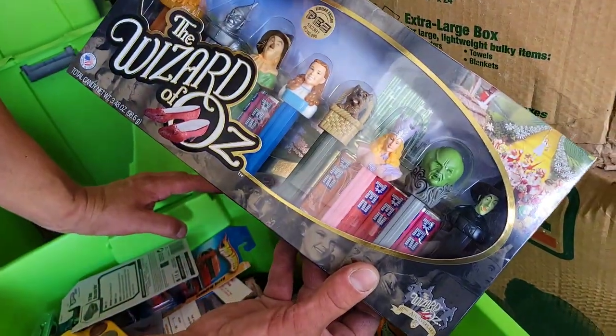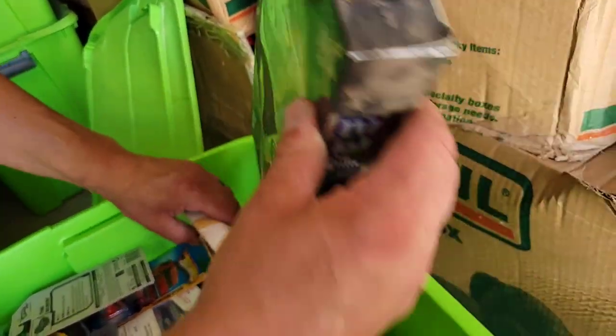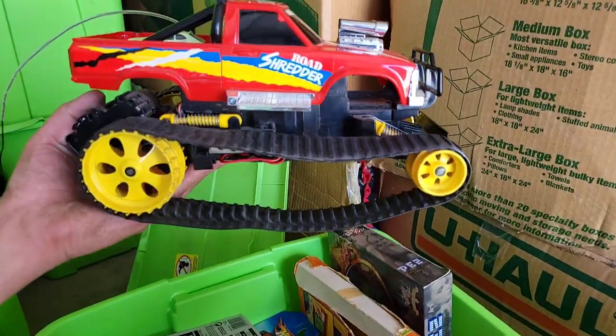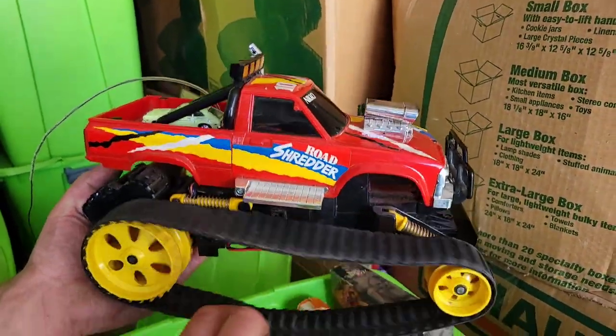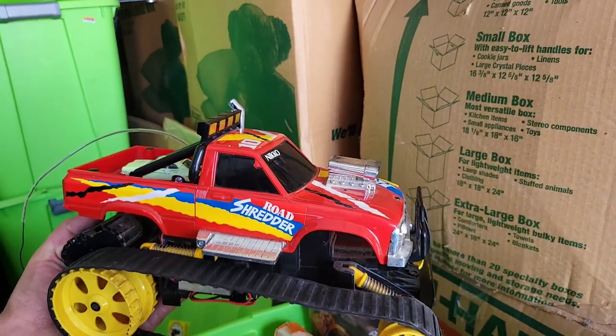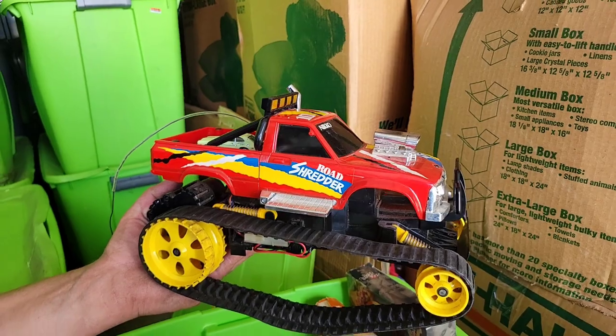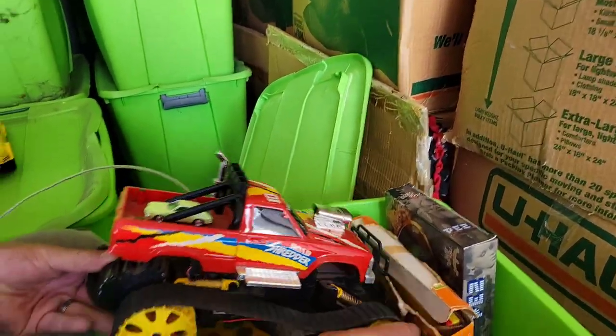Look at this. Wizard of Oz. 20, 30 bucks, easy. I see something I like. This is an old Nico. Oop, and there went a Red Line. It's all Red Line down there. Look at this. That's an old Nico RC Road Shredder. I bet you that could be a $500 toy. Really? I don't know. Yeah, it could be. Wow. The old Nico stuff from that era.